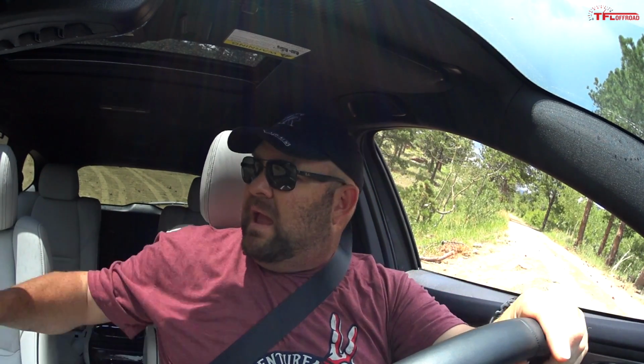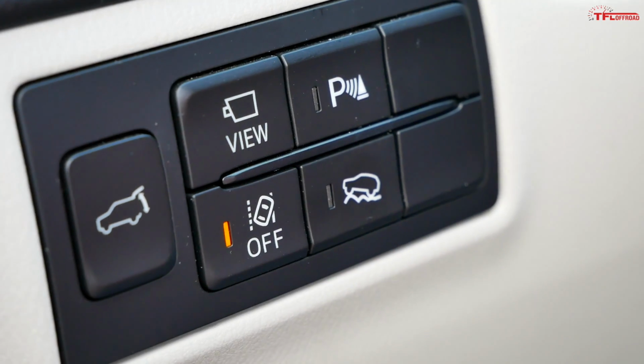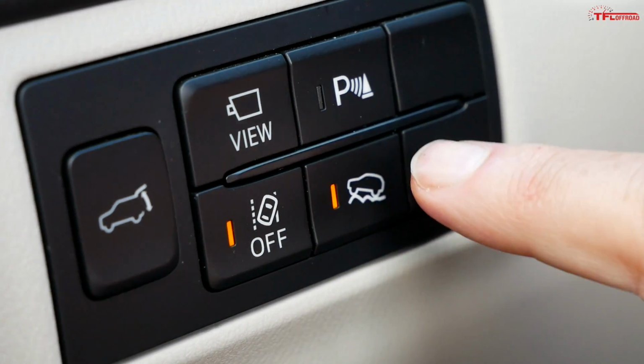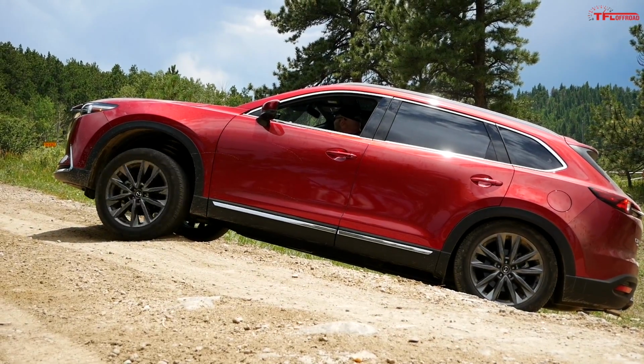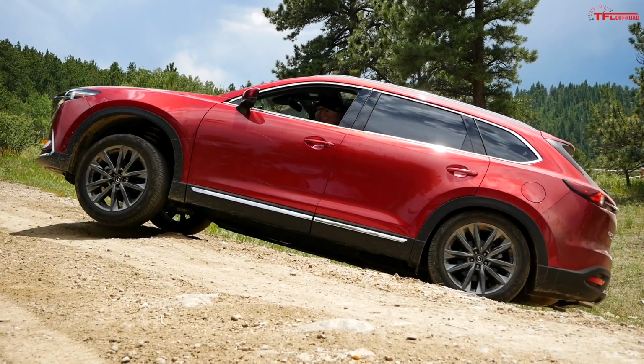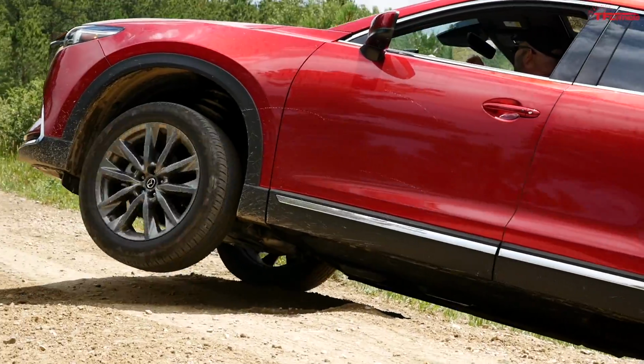Okay, so what's happening is my left front wheel is lifting and then my right wheel is lifting. So that's the problem. Here's the solution. I just hit the button. Okay, we'll see if it gets me out of trouble. I can hear the traction control kicking, or the ABS kicking in.